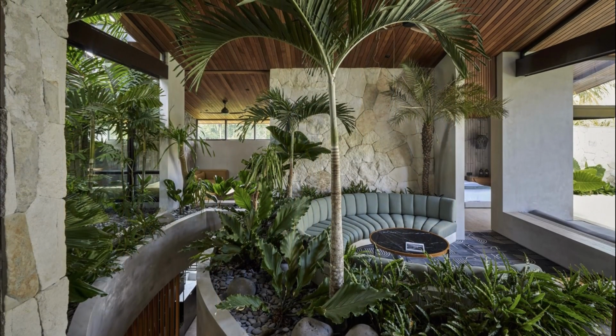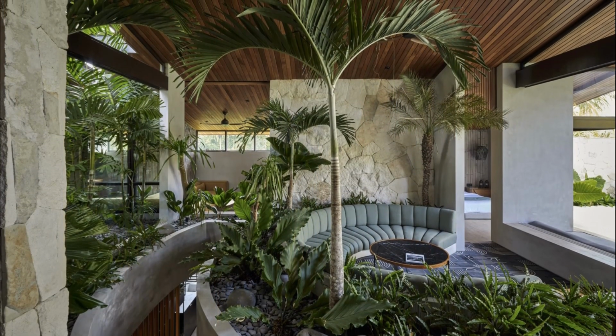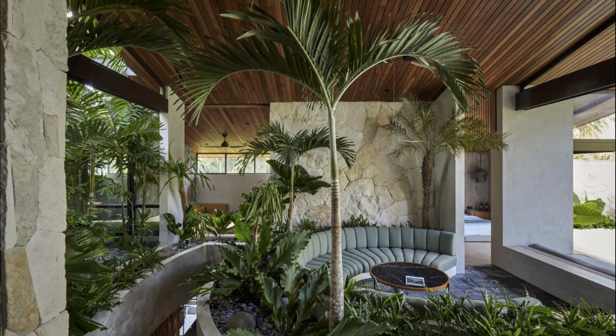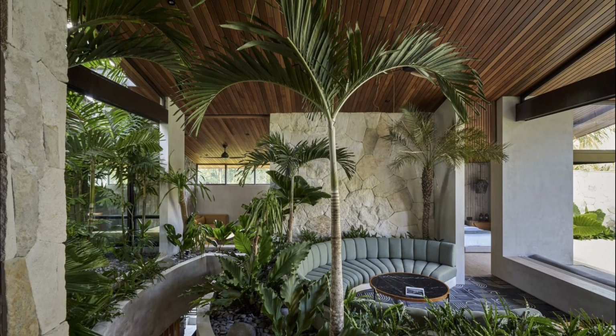Local materials such as wood and stone are harmoniously integrated, their authenticity accentuated by the contrasting, modern foam work shapes infused into the cement.